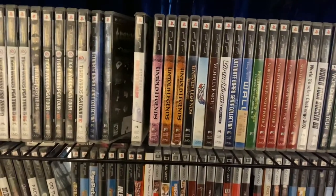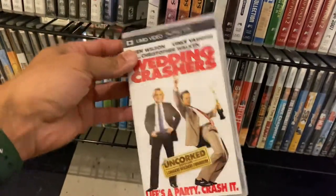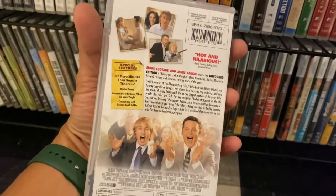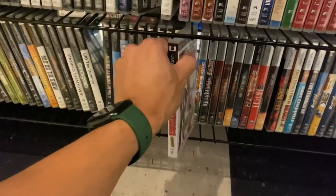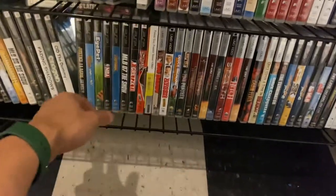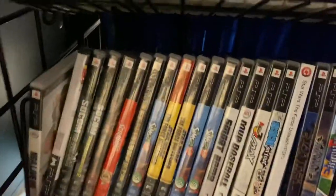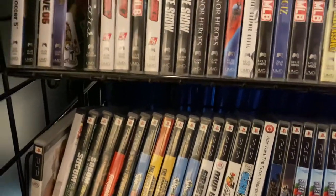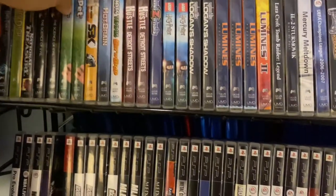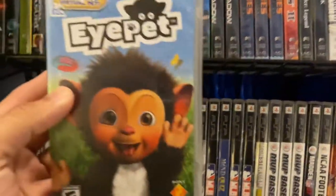We have PSP games here. Look at that, Wedding Crashers. I always forget they made movies in UMD format. The little discs for the PSP, for the PlayStation Portable. And a lot of people are collecting these movies. A lot of people are collecting the physical versions of these UMD movies for the PSP.